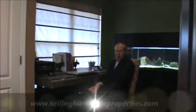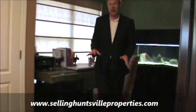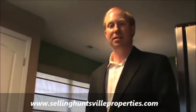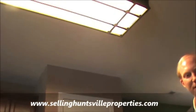This is a keeping room right off the kitchen, so it can be multi-purpose. Square footage area has a couple windows right here for natural light, with all the under cabinet lighting coming off the kitchen, the recessed light, natural windows, great for crafts, artistic flow.